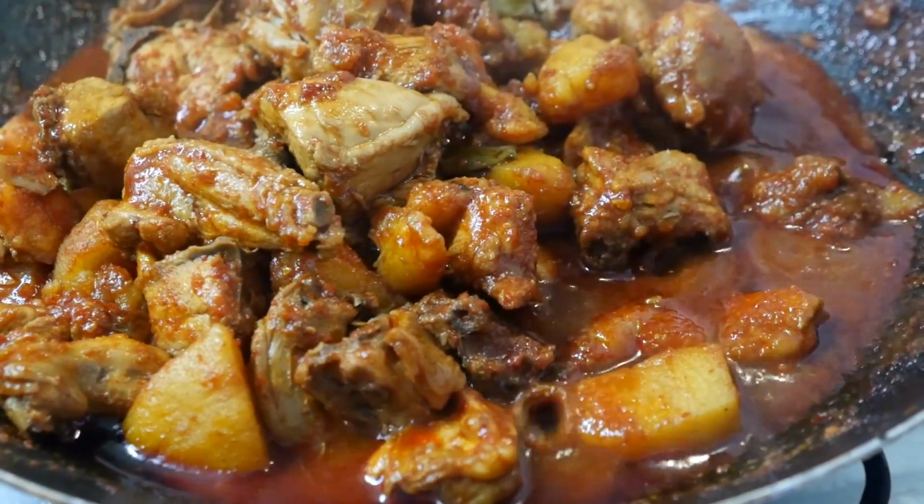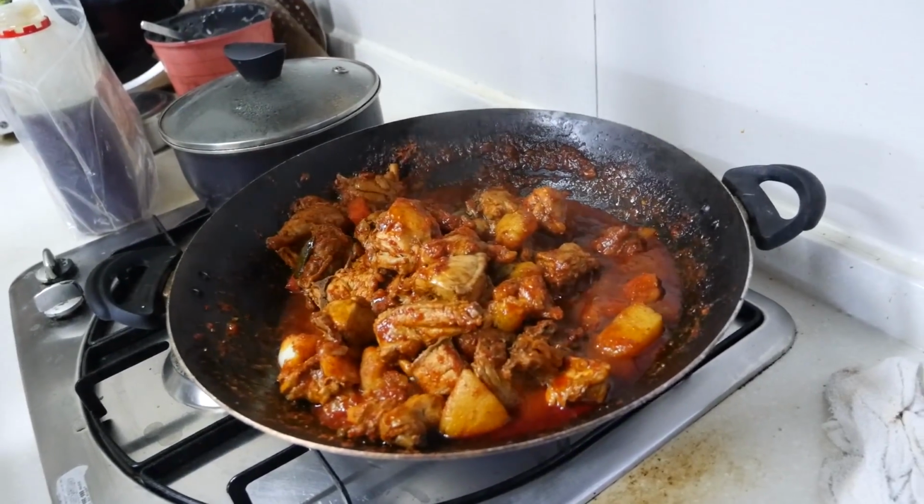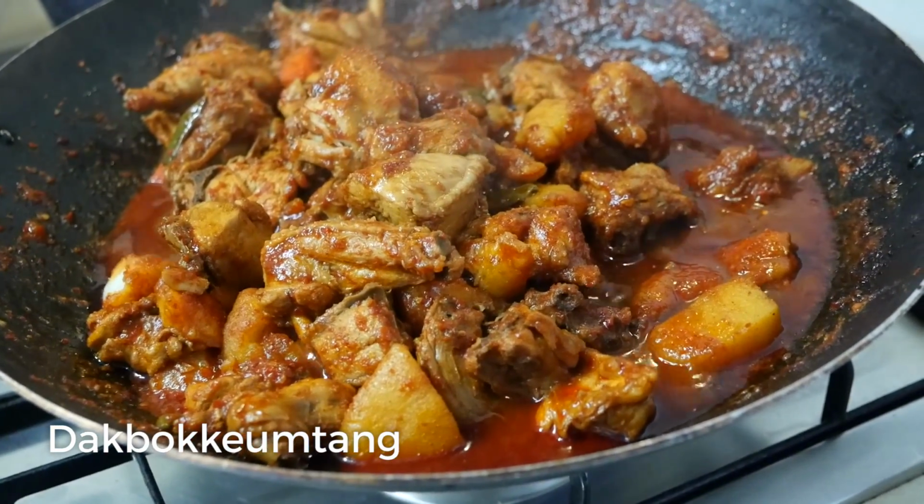This chicken that we're gonna eat for dinner tonight smells incredible. Dakbokkeumtang. Yeah, perfect.